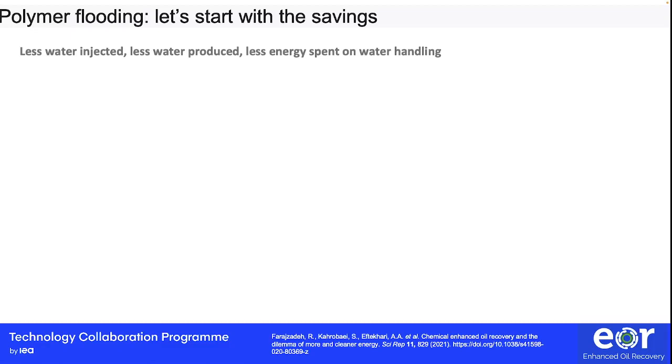what everyone is interested in, which is: you inject less water, then you produce less water, and you spend less energy handling the water, which is the concept behind polymer flooding. I could highly recommend reading the papers from Farsadeh, referenced at the bottom of the slide, because they use the laws of thermodynamics and mathematics to look at the whole production cycle.